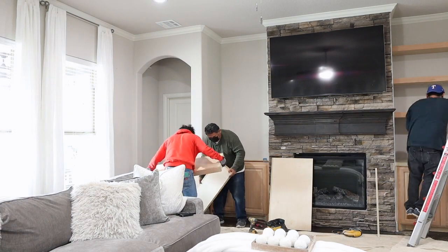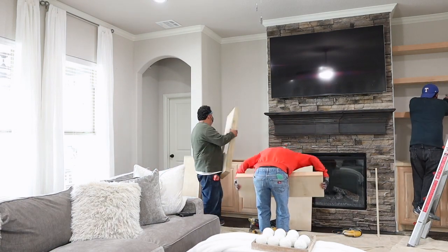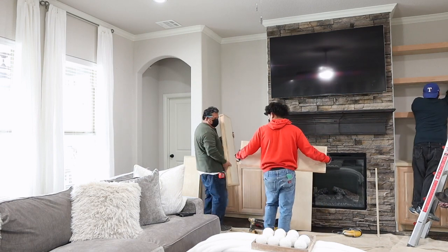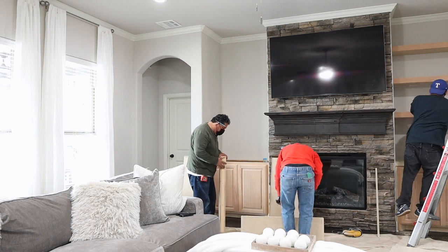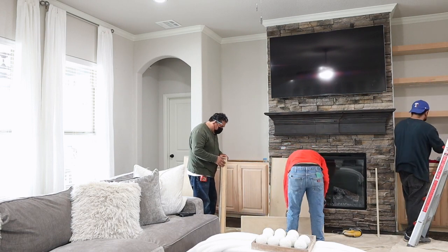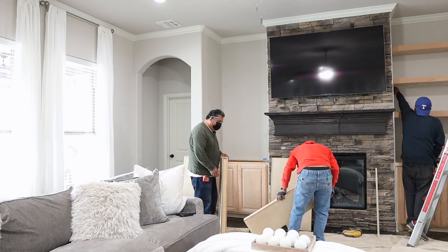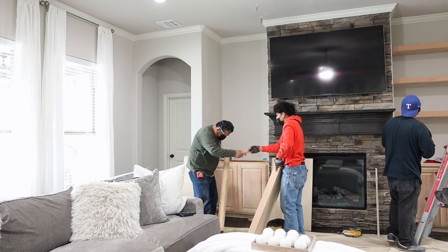And they built those cabinets off site just because everything is solid wood. And if you guys know, right now everything is pretty high. All construction material, everything is pretty high. And just for what they charged us and what they gave us was definitely worth the price.